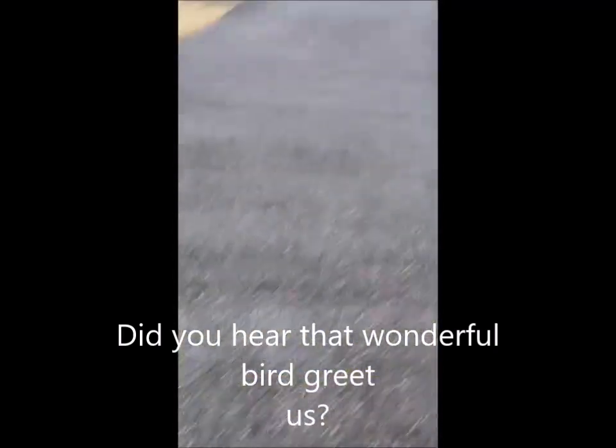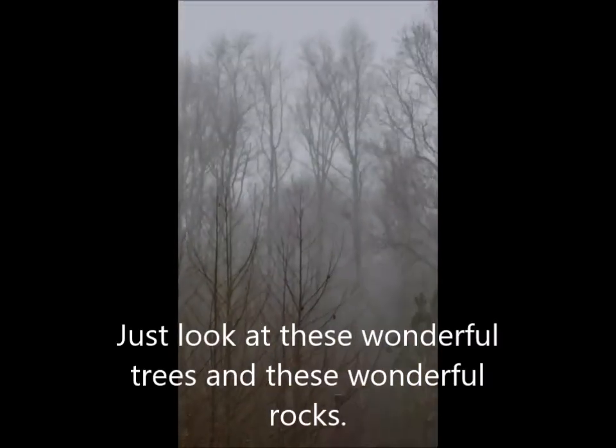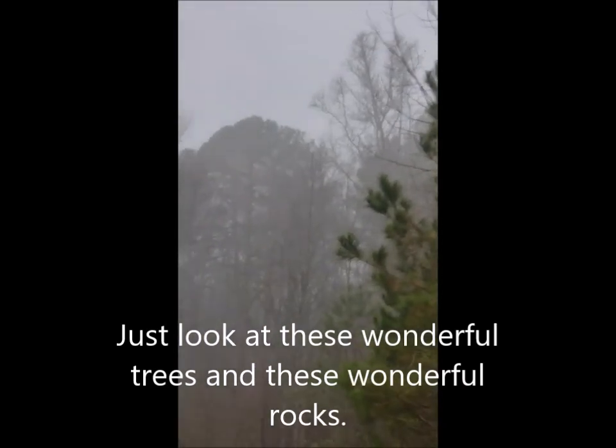Did you hear that wonderful bird greet us? Yes. Just look at these wonderful trees. And these beautiful rocks.